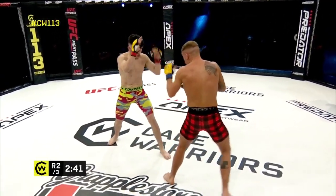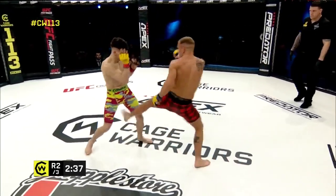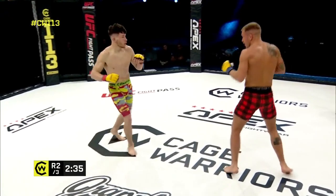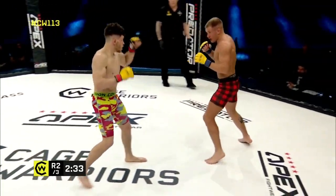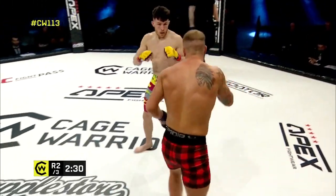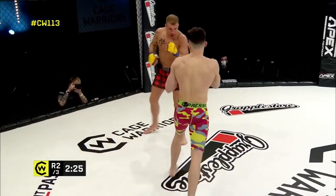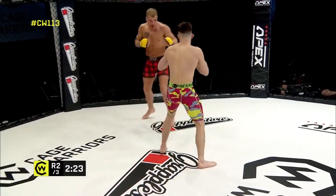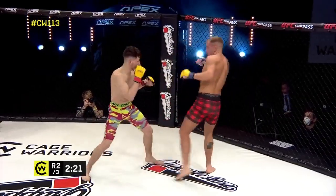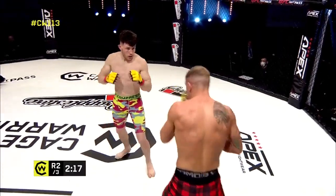Absolutely. He's had really high output from the beginning, so there's no surprise. Steve's definitely been measuring his output a lot more conservatively than Perry has been. If this goes to the third round, I think that's going to show even more. That's a big if. Aimable trying to find a way in here. He's still coming behind that left jab.